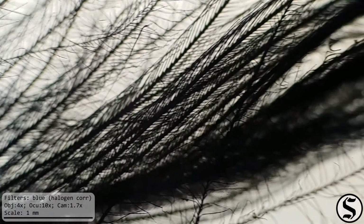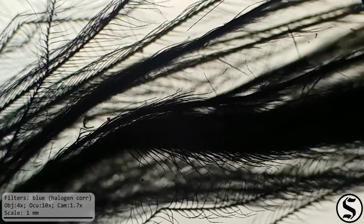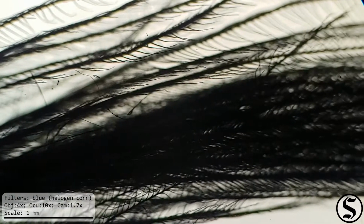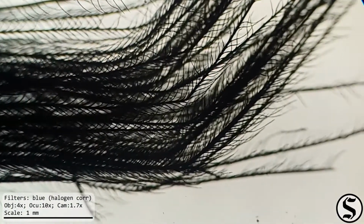According to my research, the down that's used in jackets tends to be goose, duck, or some mixture of the two. The goose down is considered to be the better of the two. I have no idea which this is, but I think we're still going to learn a lot about the feather regardless.